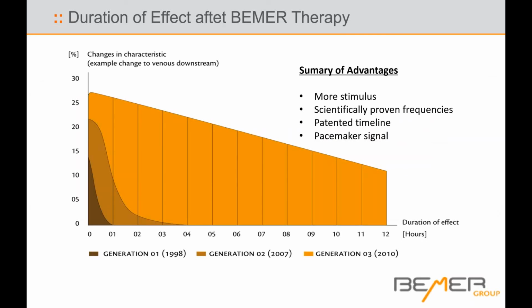Someone who's in a more chronically ill situation needs to use the BEMER just like a medication, just like a supplement, and they need to dose this on a daily basis, twice a day ideally. The newest technology of BEMER delivers more stimulus, scientifically proven frequencies, uses a patented timeline, and also includes the pacemaker signal, which is known as the BEMER Plus signal.